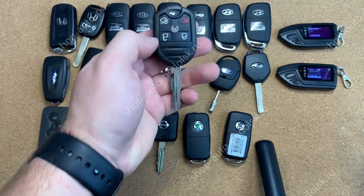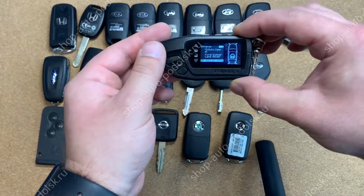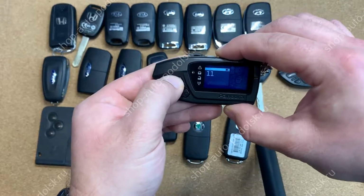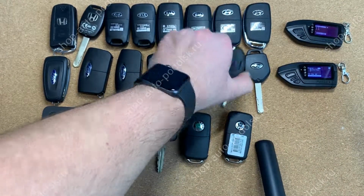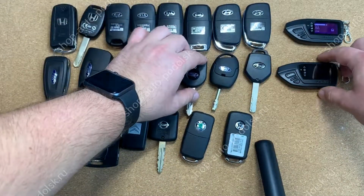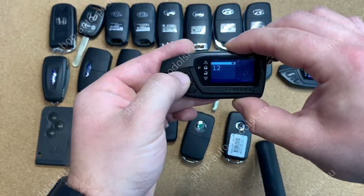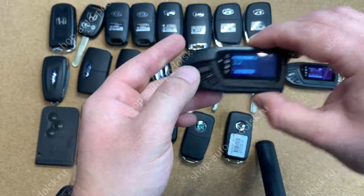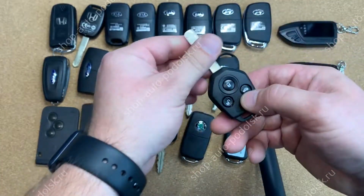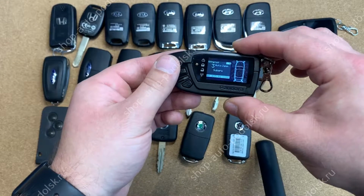The key from the Ford Explorer 2014, the signal from which was successfully caught and recorded by both the original and the Pandora 2.4 tester. The key signal from the Ford Transit 2014 is caught and recorded by the original tester. The key from the Subaru Forester 2011. The signal was successfully caught and recorded by the original and fake testers.